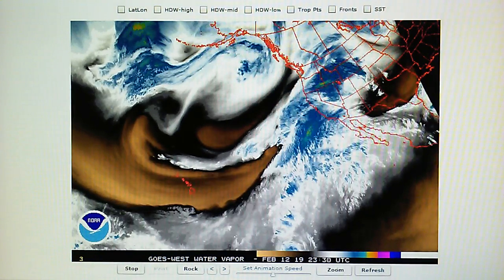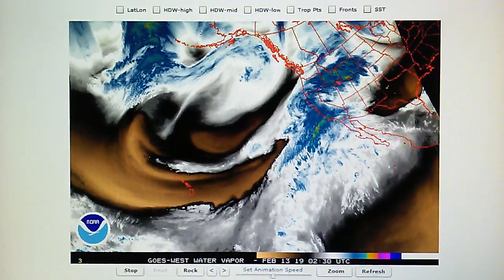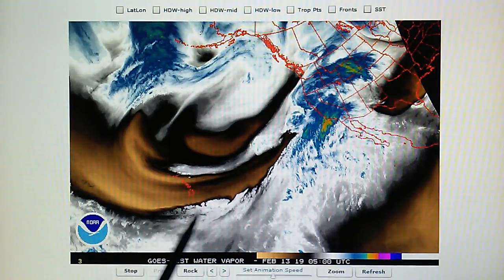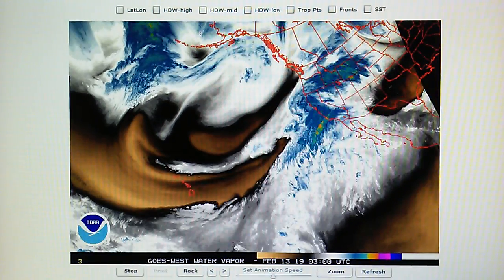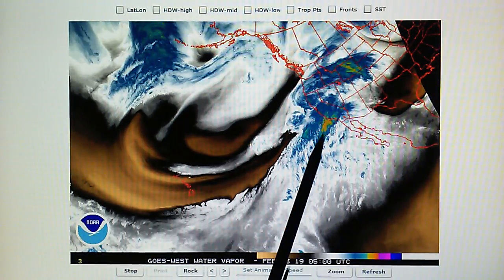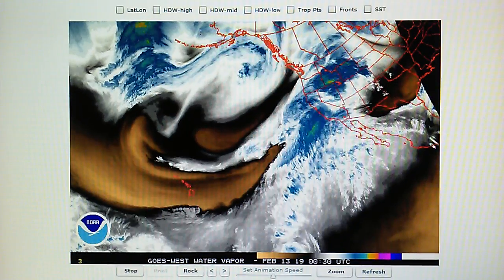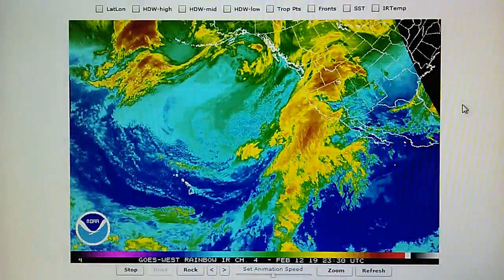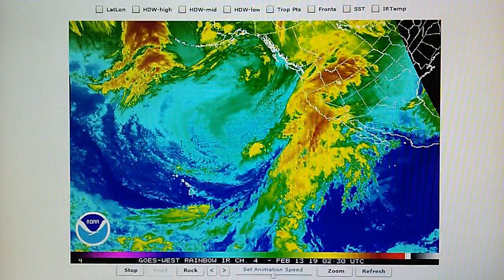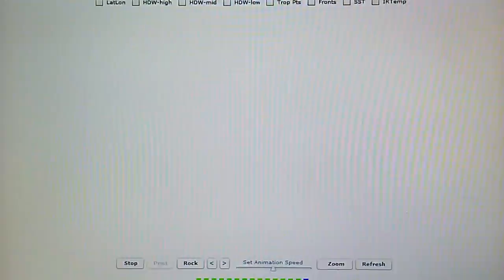All right, so we're looking here at the Northeast Pacific water vapor loop, and we can see the pattern. This is all moving in on the jet stream. This is a tropical flow, Pineapple Express, and it should be pouring rain up and down the entire state. That's not what's happening. We saw the tremendous blanket of aerosols, these chemtrail aerosols that were sprayed, and that stopped the lift in the atmosphere. That prevents the lift.